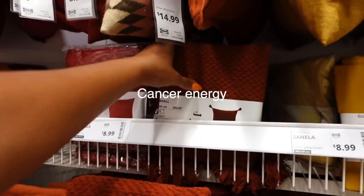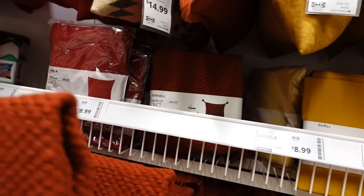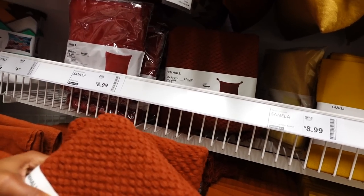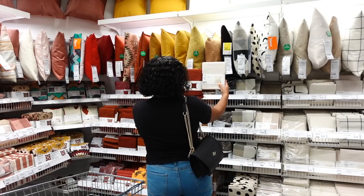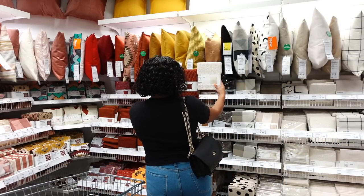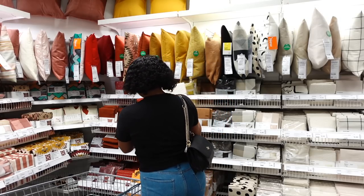I don't know why I see exactly what it is that I want and I be comparing other stuff. Why, Destiny? Why, love? See, you have to stand back and picture it, right? So I'm like, okay, let me envision my bed, imagine the pillows. And it also helps to take pictures with you too of the space that you're attempting to decorate.